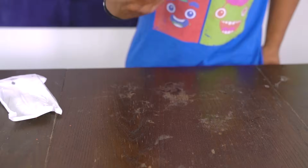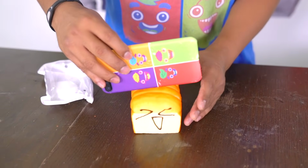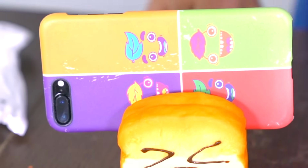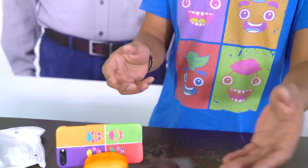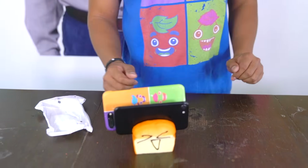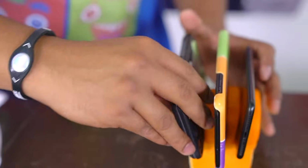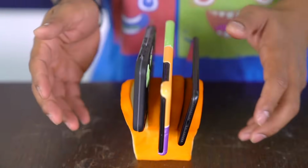It's a phone holder, you know, you just kind of stick it there. And then you just grab your phone. You can just stick your phone right here. And then it'll just chill. Wow. If you want to, you can stack two phones in there. Wow. And then if you want to, you can stack three phones in here. Wow. For the price of a dollar?